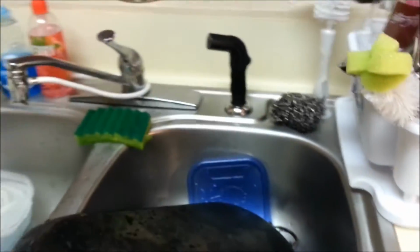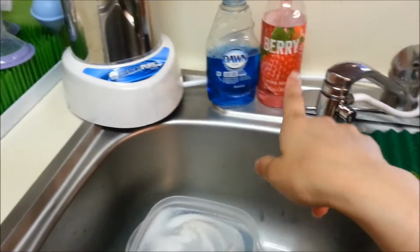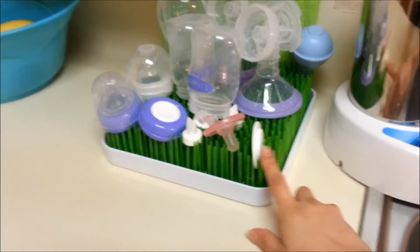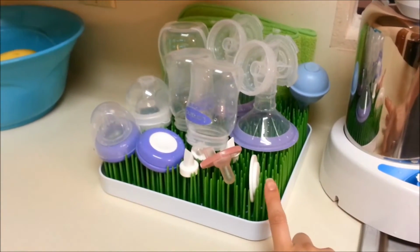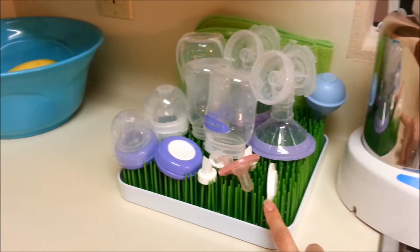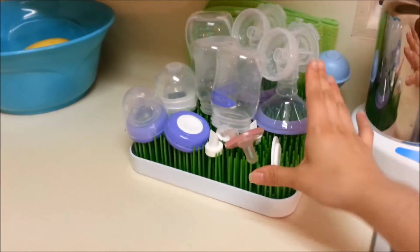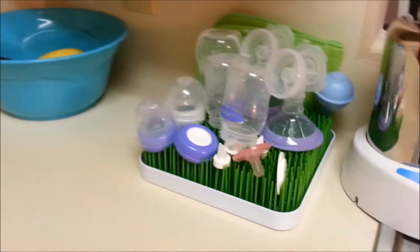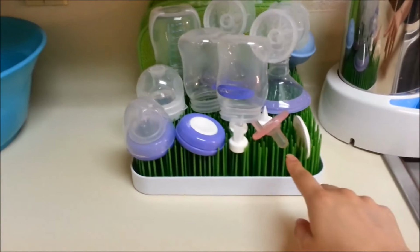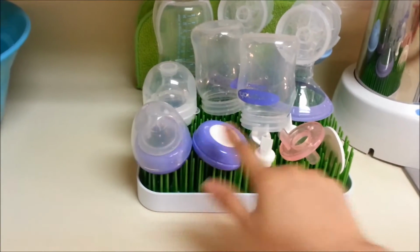Here is my sink, and my rag is soaking, and then my hand soap, and then my dish soap, our water purifier, and then I have this for Ellie's bottles. It's by the brand Boone, which is really good. You can get it at Target for like $15, and they have this one, and they have a bigger one. But if you don't have a lot of counter space, I feel like this one's the best. It works really good, and it dries the bottles and the nipples really well.